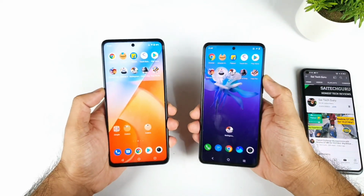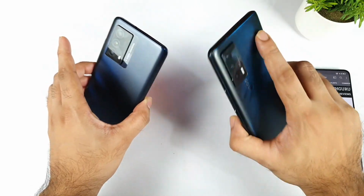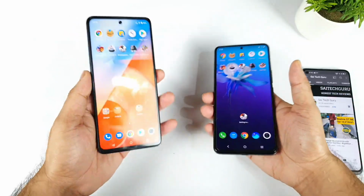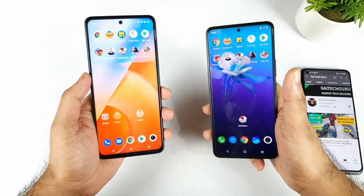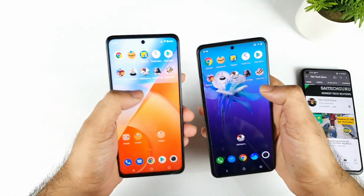In this video, I'm going to do the speed test and the RAM management test comparison between the iQOO Z5 versus the iQOO 7 device. The iQOO Z5 has the Snapdragon 778G processor, and the iQOO 7 has the Snapdragon 870 chipset. Let's see, friends, which phone will be really good in terms of opening speeds and RAM management speeds as well.